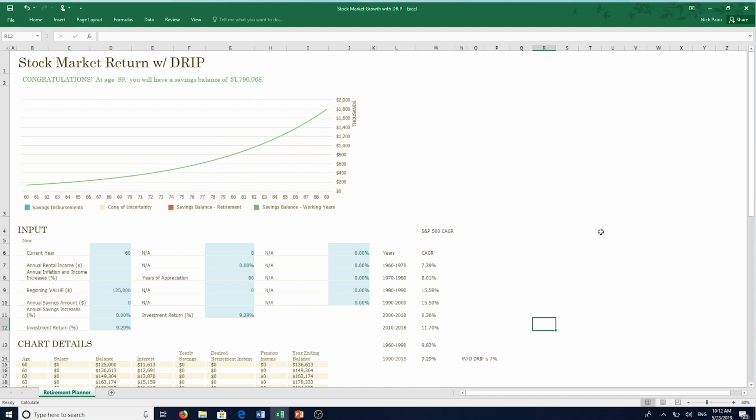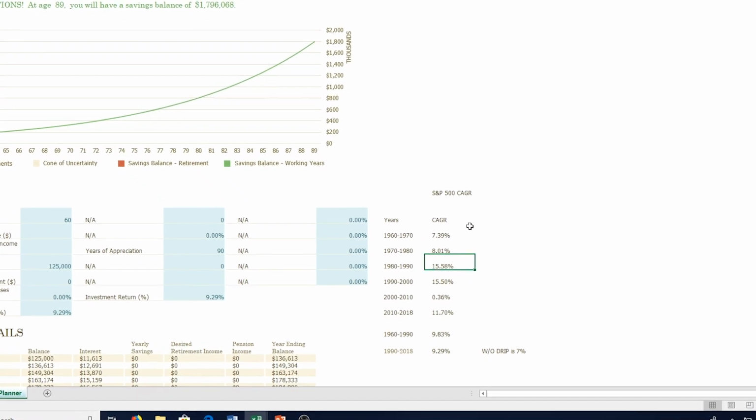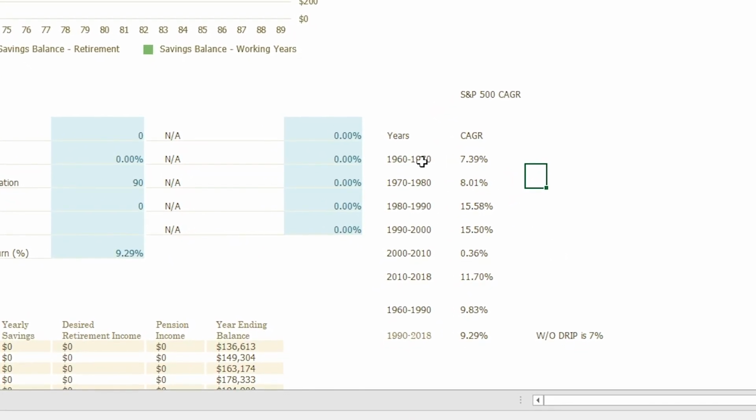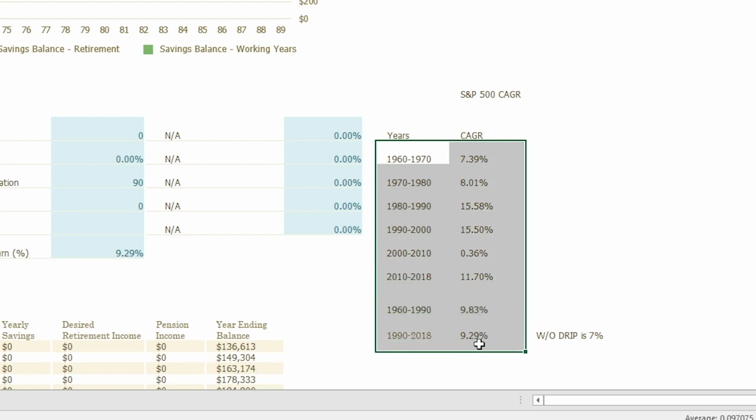And when we're talking about investment returns in the stock market, we generally use what's called stock market return with DRIP, and DRIP means dividend reinvestment program. Generally speaking, in a long hold program, we are reinvesting our dividends. So if you look over to the right side of my chart here, we have actual return rates from these different decades for the stock market.